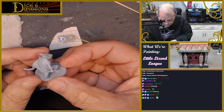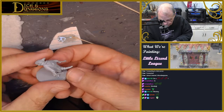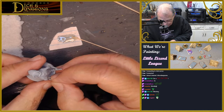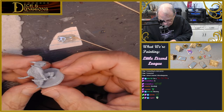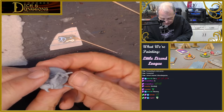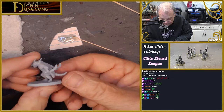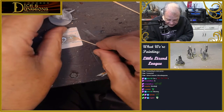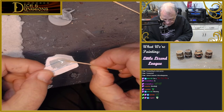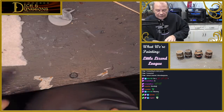Okay, well, position wise, great, but it's on there, and the angle's not too bad. And as long as it sticks, that's the important thing. So this here, you can see, is pretty hard, but not cured completely yet. So let's see what we can do.